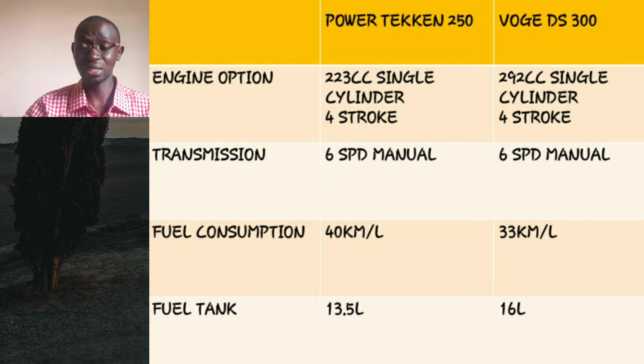Maintenance is a breeze on this bike, and even the spare parts are readily available at Nairobi Power Bikes as well as other outlets. It's an easy bike to live with, and in fact, even when it comes to long distances, it does quite well, being that it's oil cooled. So chances of the engine overheating on a long journey are very minimal.